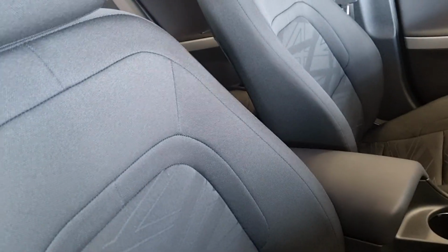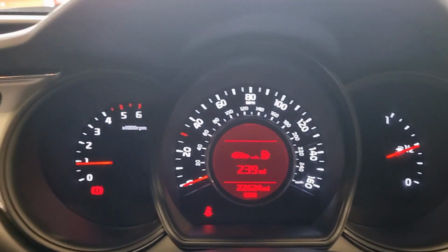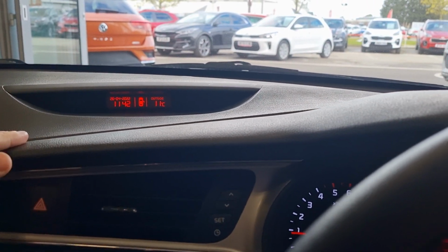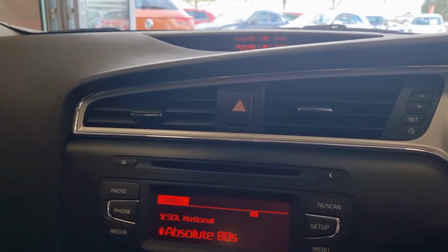Inside you've got that nice cloth, that lovely central pattern. Nice comfy seats as well, your front electric windows. The vehicle's done just 22,624 miles. Also comes with a really nice display, so straight in your eye line you've got the date, the time there, temperature. So it's a really good position to have that in.